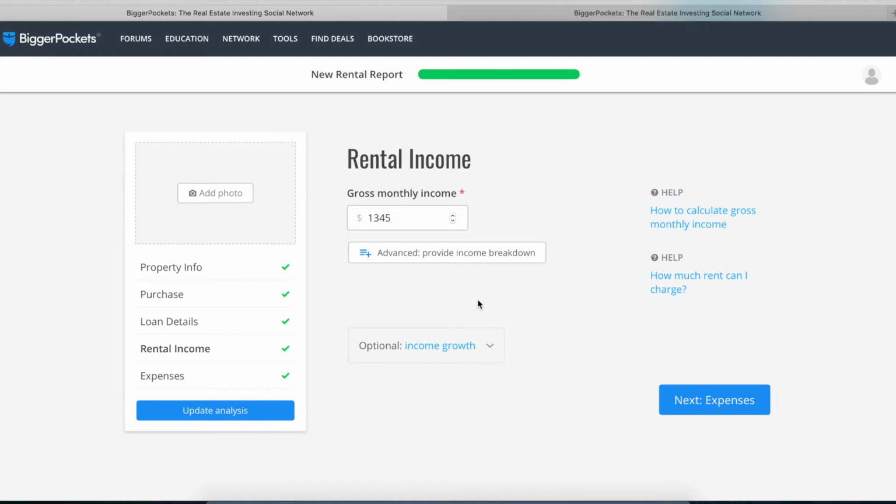Now, the turnkey company currently has a renter in the home already, and they have signed a 2-year lease. And so their lease for the first year, they're paying $1,295 per month. And then for the second year, their rent will jump up to $1,345 per month. And so, of course, the turnkey company used the larger number to estimate their monthly rental income.